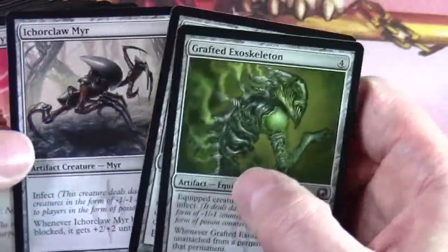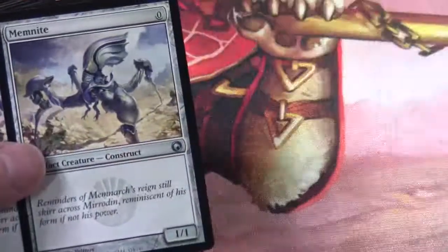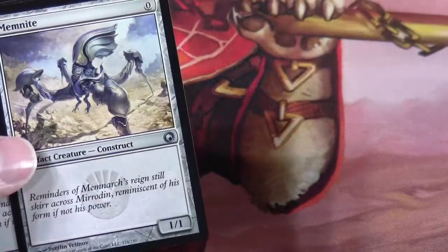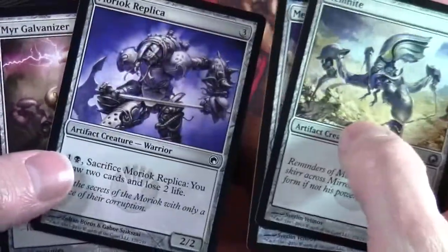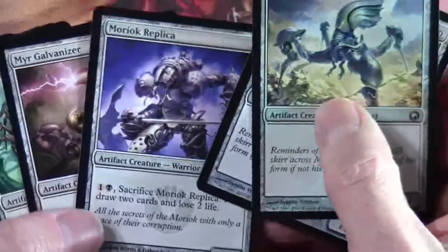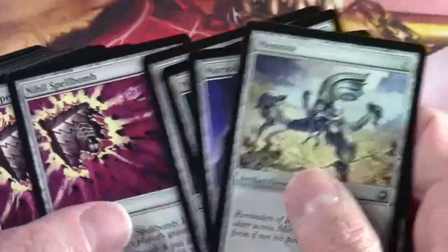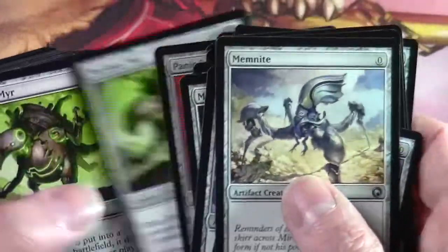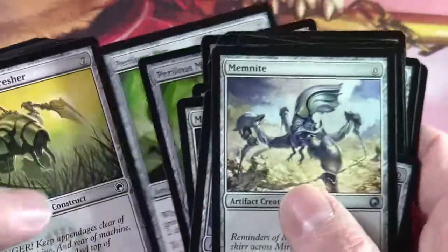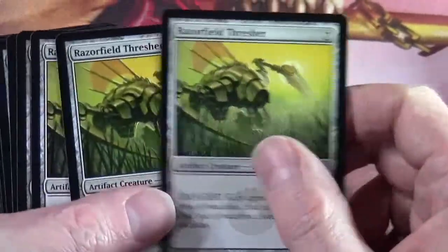More equipment, more mirrors, even more mirrors. There's Memnite, so it's a 0 for a 1/1. Mirror replica. So there was a cycle of replicas in here as well, which had a colour dependent activation cost on them. More spellbombs. So yeah, it looks like Mer tribal is a thing.